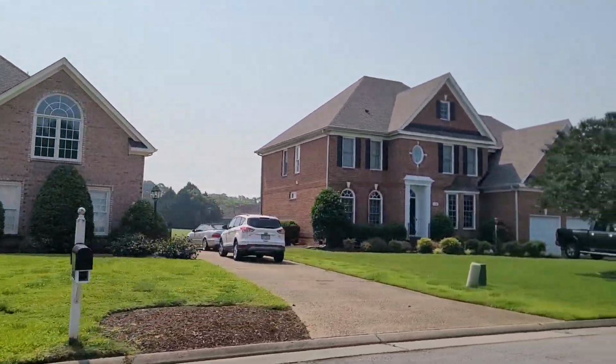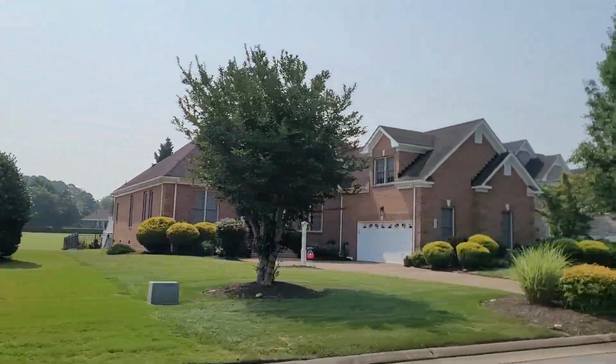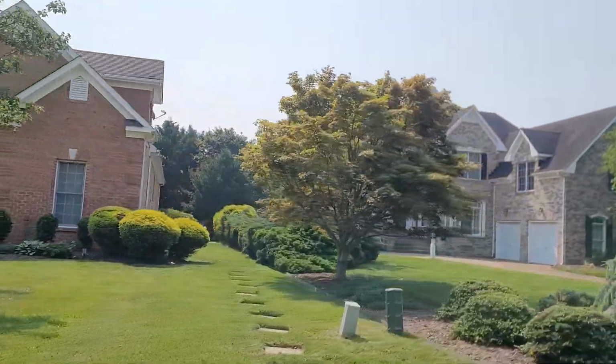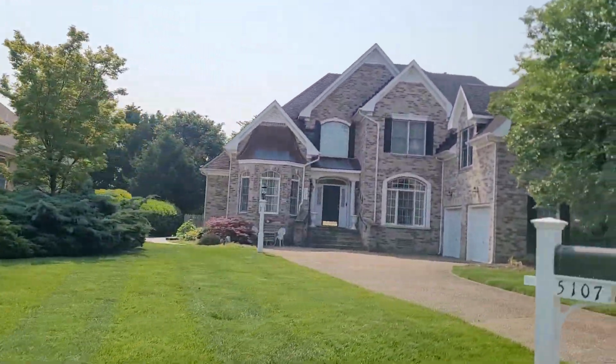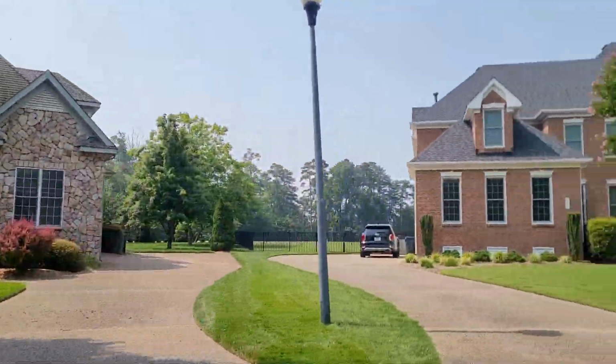Now, for memberships, their most expensive is their premium family, and that's for a family of 4, and that's $2,450 a year, or $220 a month. And that gives you unlimited green fees and unlimited range balls and a whole bunch of other things. So you can go check those out.